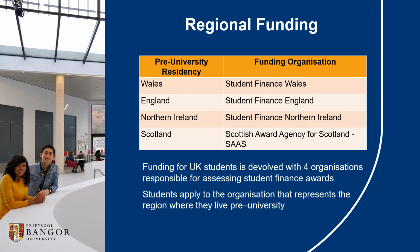Now, if you do decide to go down this route and you did want to have the reduced maintenance loan as part of this package, then we would suggest that you go through your regional funding provider. So, for example, for Wales, this is Student Finance Wales, Cyllid Myfyrwyr Cymru. If you currently live in England pre-university, then that would be Student Finance England, Student Finance Northern Ireland for any Northern Irish students, as well as the Student Awards Agency for Scotland for any Scottish students. So it is devolved with 4 organisations responsible for assessing student finance awards, and we do urge you to apply to the organisation that represents the region where you live pre-university.